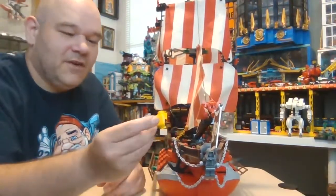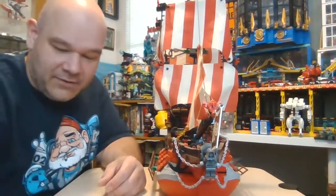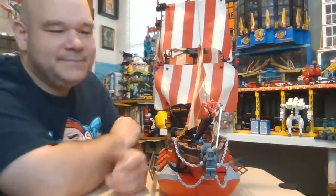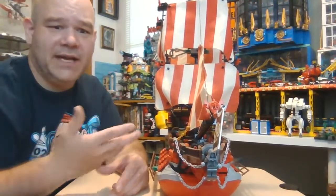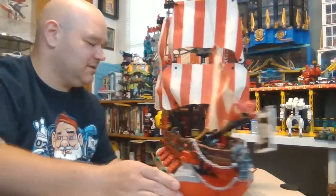As far as kidnapped animals go, we got a nice little pirate there, or pirate parrot. I keep saying pirate for everything. We got to pirate this, pirate that. It's like Smurf with me right now. We pirate this. All right.